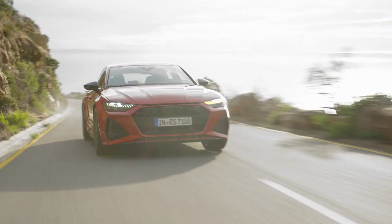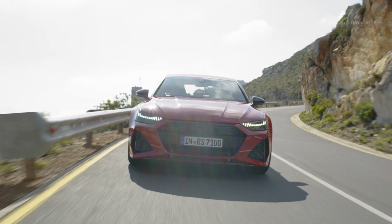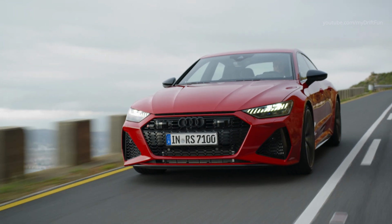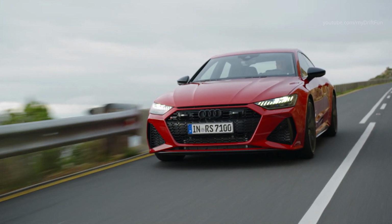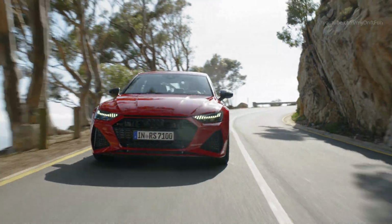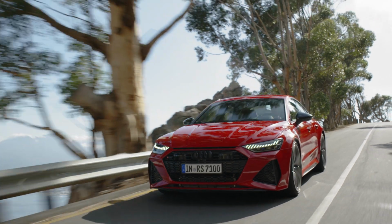The calipers of the RS brake system with internally ventilated and perforated discs, 420 mm at the front, 370 mm at the rear, are painted black as standard or red upon request. On the optional RS ceramic brakes, the calipers can be gray, red or blue. The discs measure 440 mm at the front and 370 mm at the rear. The new RS ceramic brake system tips the scales at 34 kg less than its steel counterpart, which cuts down on unsprung mass.